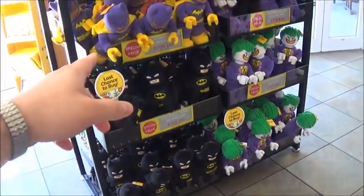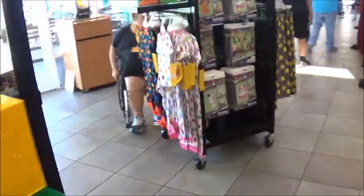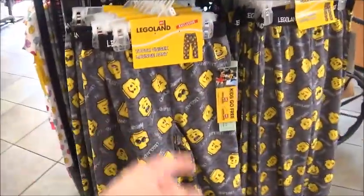Stuffed animals, or stuffies. Batman stuff. But this is basically to show you this. This is cool. Some plushes. Pajama bottoms. But that's it.